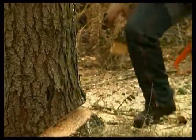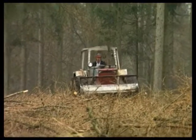The majority of timber windows are made from softwood, timber from coniferous trees.